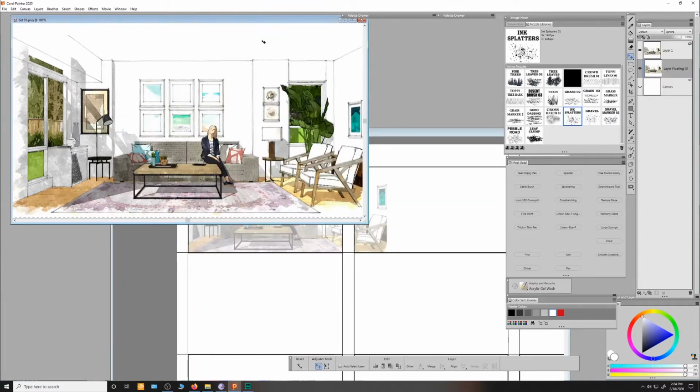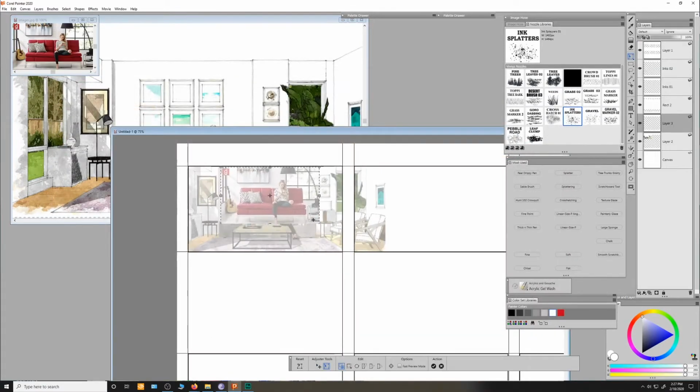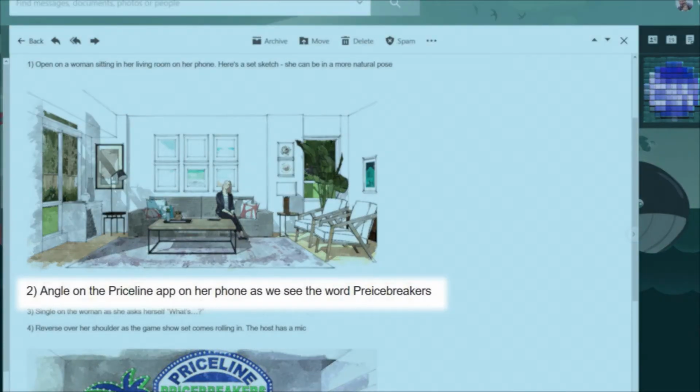So the woman's supposed to be sitting on her couch just texting away. I pulled this nifty little photo off the interweb, and I'm just going to drop it right down here on the couch. Shot 2. Angle on the Priceline app on her phone as we see the word Price Breakers.